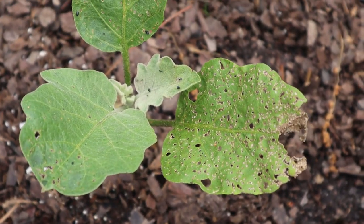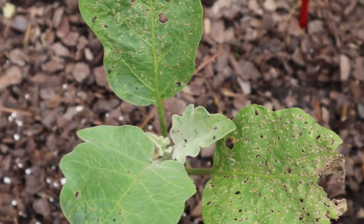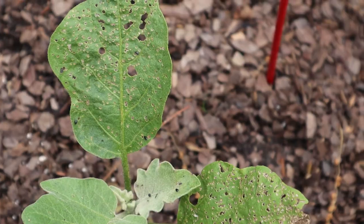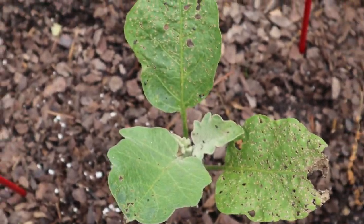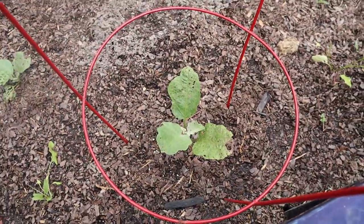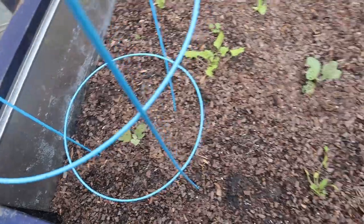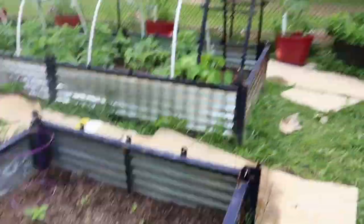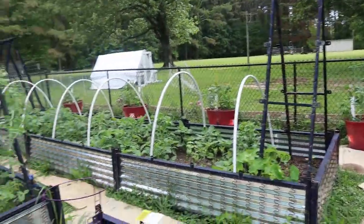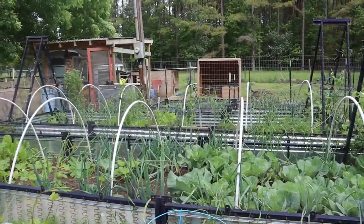And what they do is they make lace work of all the leaves on my eggplants. I don't know why. They love them. They do it with every single one. This is the healthiest eggplant I've got, and it's a lace work. So I need to go mix up some more insecticidal soap and spray these poor things down. But that should catch you up on what's happening out here in the garden.